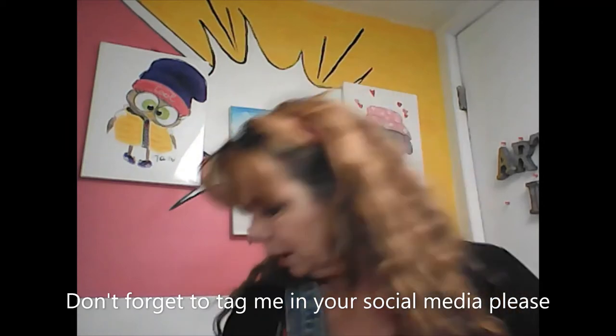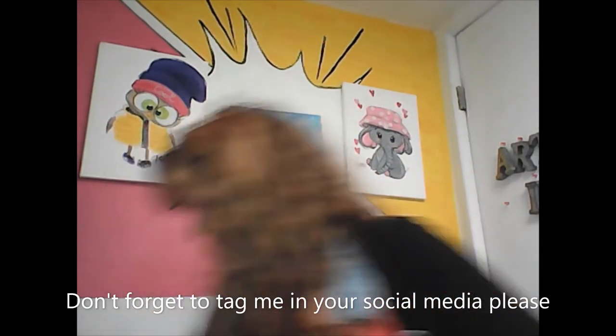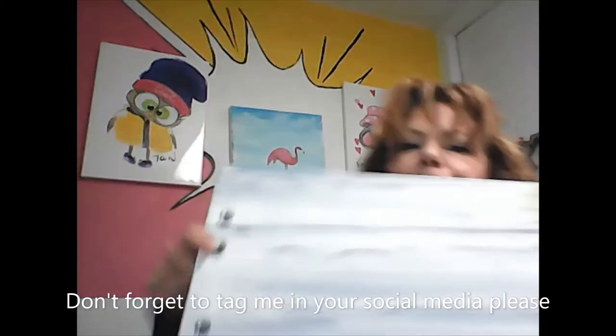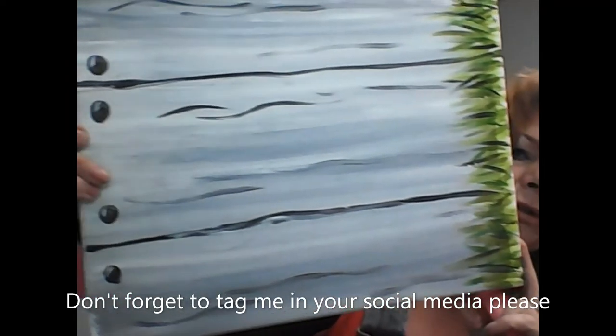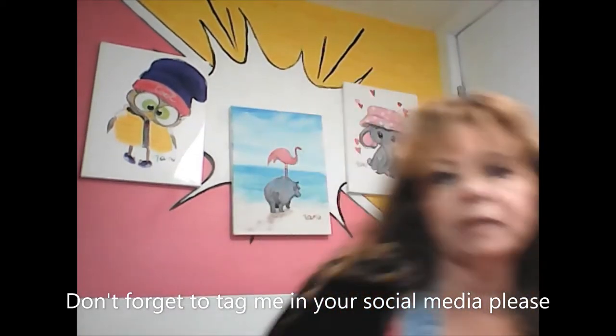You can choose a teal board if you want, or let me show you natural. I did this one for another class, so you can have a natural wood look. But I'm going to go pink today, just because everything's kind of cute.